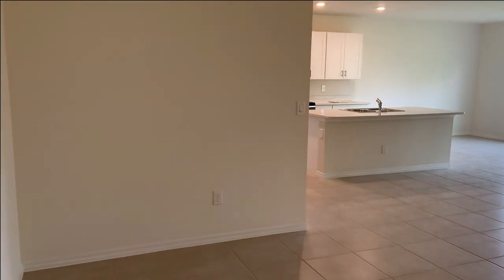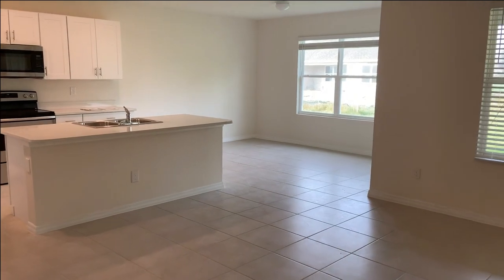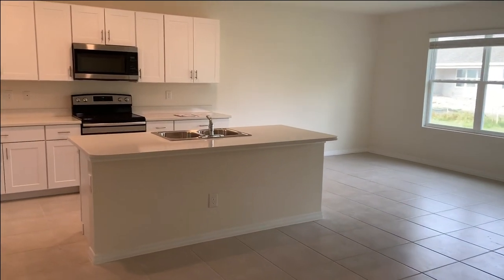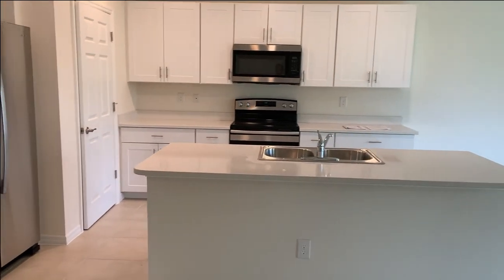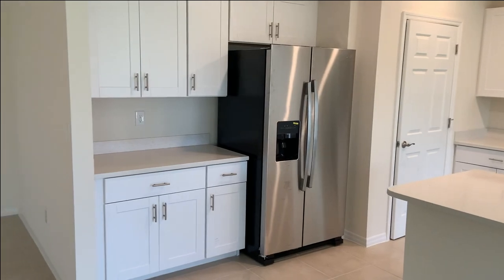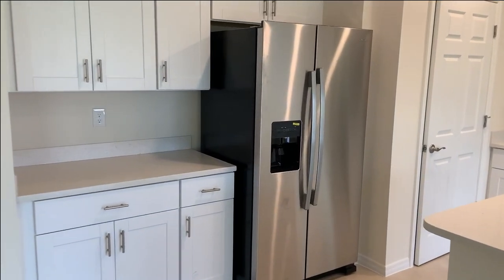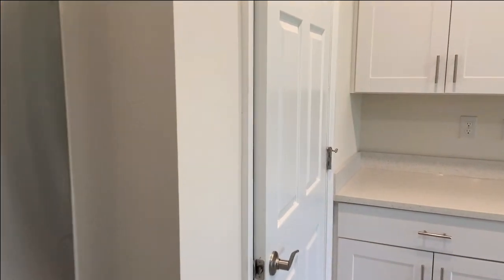So your real wood cabinets, tile throughout all your main living areas, stainless steel appliances, all of those things come standard. They even include quartz countertops in the kitchen. Washer and dryer is included standard. So all of those things are typically going to come in these DR Horton Express homes.